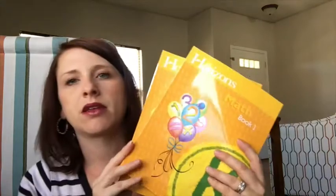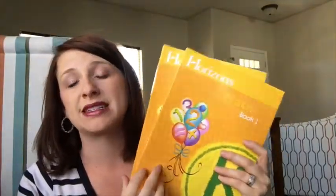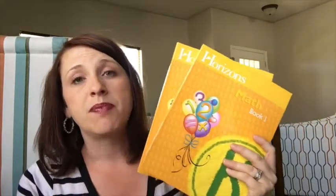It's very worksheet oriented. It's not very hands-on oriented. They are workbook based, not a hands-on curriculum. I know that some other things out there like Math-U-See are very manipulative based, whereas this is just a workbook, but I have decided that I can create my own manipulatives.